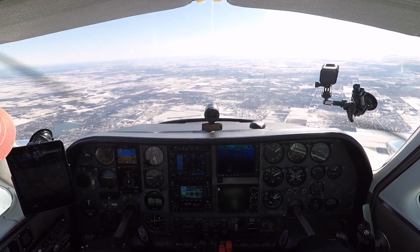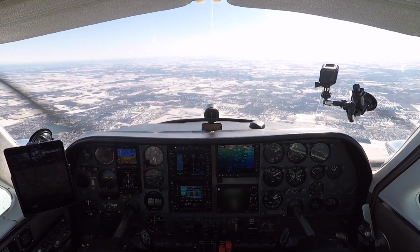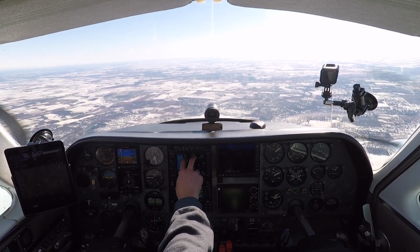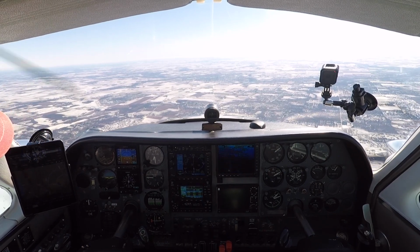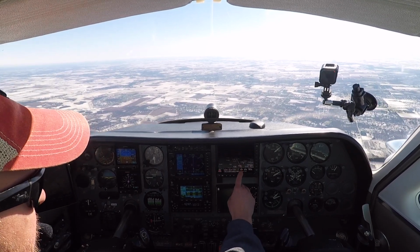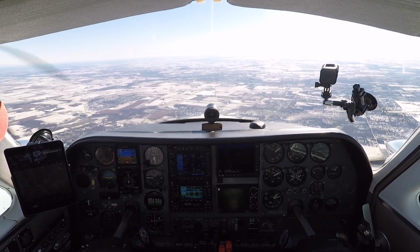Level at 5,500, indicating about 195 miles an hour. Our ground track is a 154 heading. We're 14 minutes from Aurora, and we know that there's a 4,000 foot shelf that we either have to go around or go under.